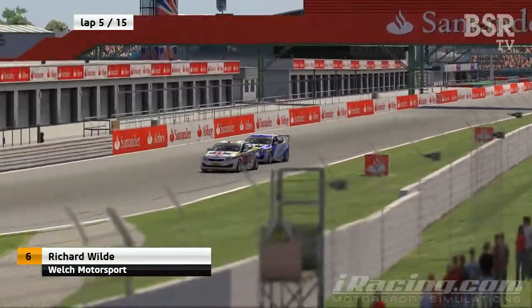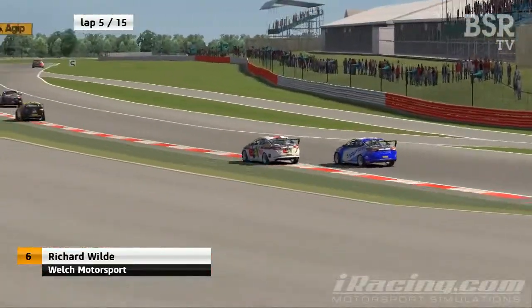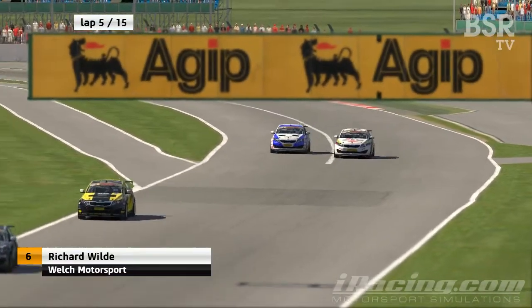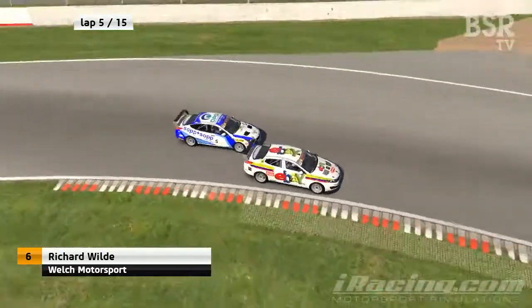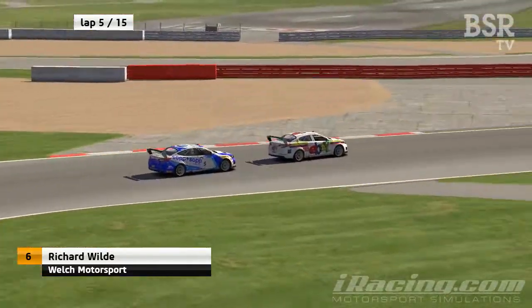And Richard Wilde has slipped behind Adam Terry, and the two are nose to tail. Terry just leads from Wilde, but Wilde gets a better exit, so might have the inside line down into this hairpin at Maggots. No, Terry's just going to get there first, so maintains 5th position, but Wilde right on his tail, eager to get that 5th place back.